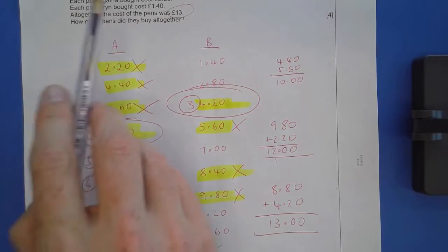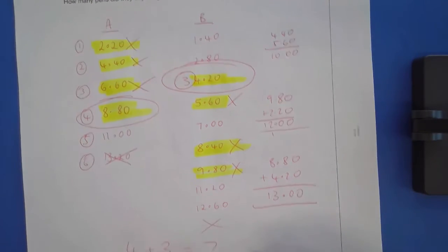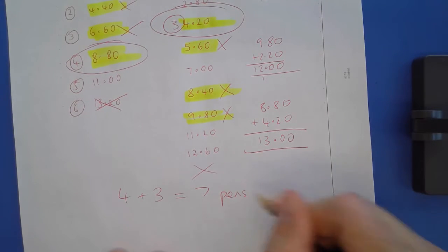So the question was, how many pens did they buy altogether? So that's 4 and 3, which equals 7 pens altogether.